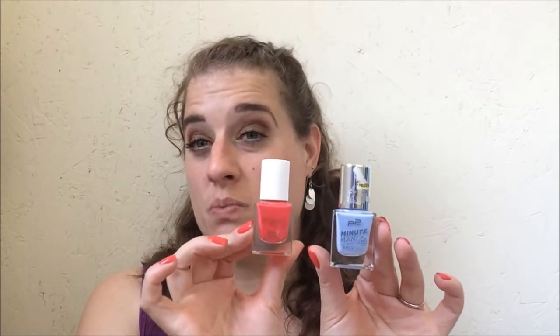And this is actually a close dupe as far as the bottle and the brushes go. So if you're a P2 Minute Mani fan and you can't find them, I would try the Believe Beauty brand. This is a gorgeous color.